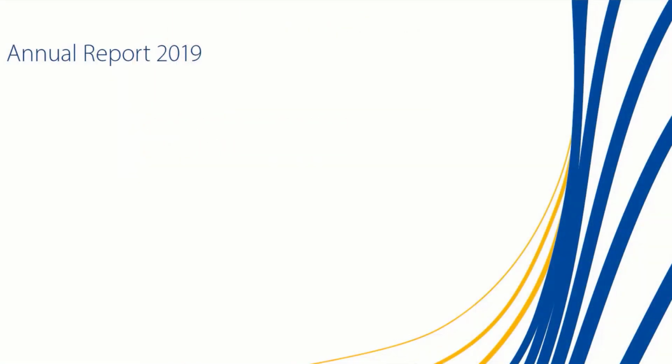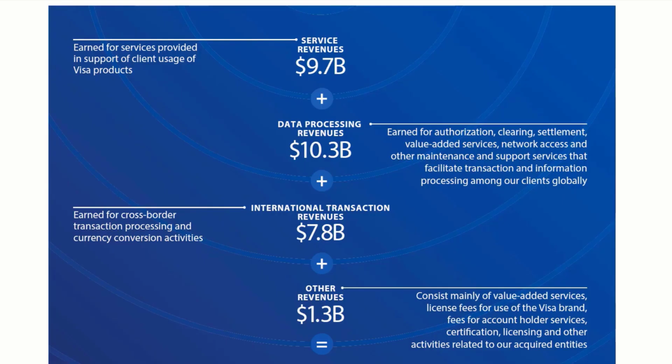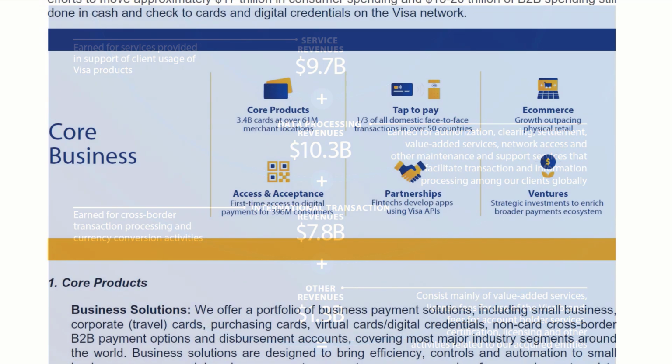Take the time when I was analyzing Visa and dove into their annual report. I would need a whole truck to take out all the gold nuggets. Okay, maybe I've been saying gold nuggets a little bit too much. Visa breaks down how they make money, their future plans and so on.